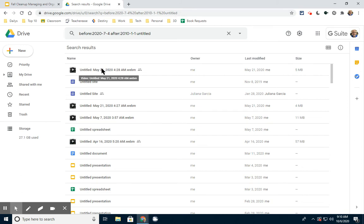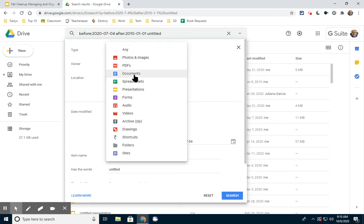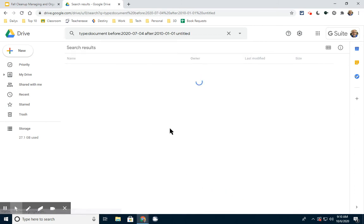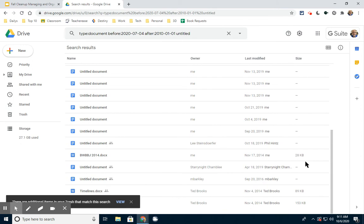Now, oops, I see a video file. I'm like, oh, I don't know what the video file is all about. Maybe I'm going to just do documents, anything that's a document that's in there. So these are all untitled documents, and especially if they have a file size of nothing, that means that I didn't really even do anything with them, okay?